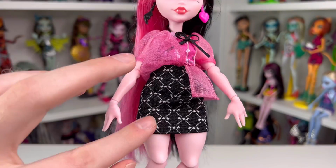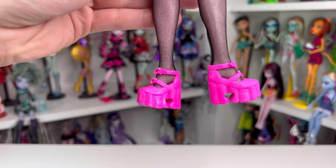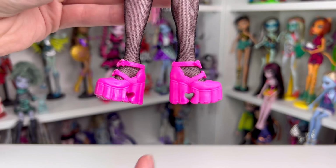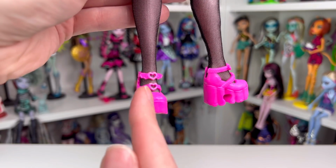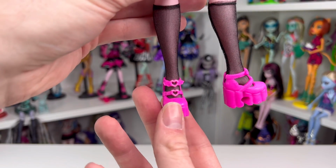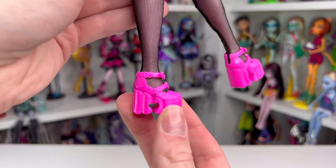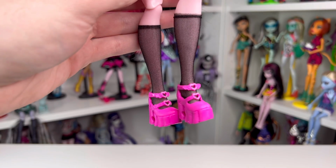If we move on to the skirt, it is made of a softer material this time. Print is similar to the original. Now for Draculaura's shoes, these are really cool platforms, almost heels in a way, I guess you can say. They have a really cool heart cutout right here, and they're just strappy. And there are little pink bat heart wing thingamabobs on the shoes. The heart is actually a lighter pink, which is the only painted applique on these shoes. I do think these are actually really cool shoes. And she's also wearing some black mesh socks, like her original doll.